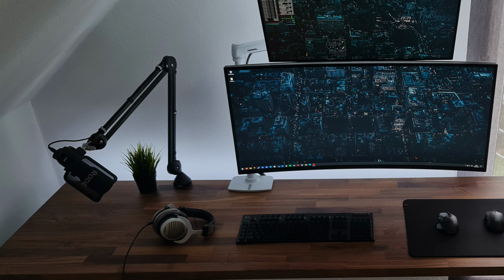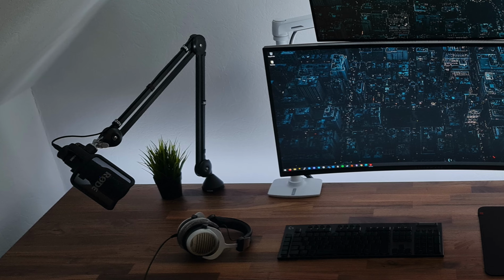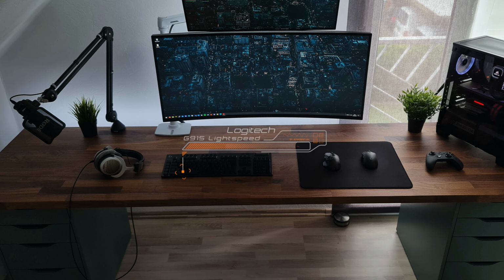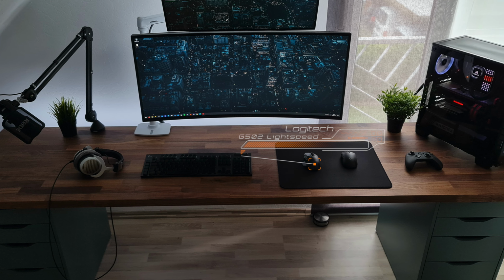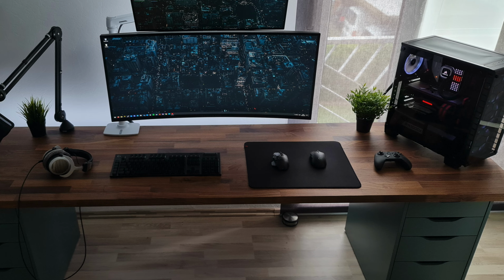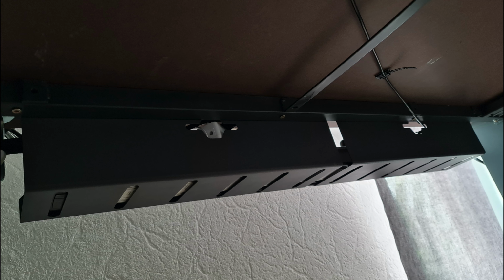He's got a good mic, which is the Rode NT-USB attached to the Rode PSA1 arm. Headphones are the Beyerdynamic DT 990 Edition, and the keyboard is the Logitech G915 Lightspeed, and he's got 2 mice, which are the Logitech G502 Lightspeed and a G Pro Wireless, and they're all sitting on top of a BenQ Zowie G-SR mousepad. His cable management is on point. He's using a cable tray under his desk with some cable ties, Velcro straps, and some cable sleeves.